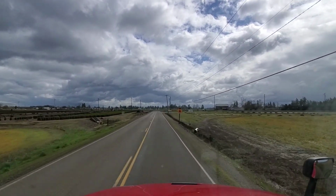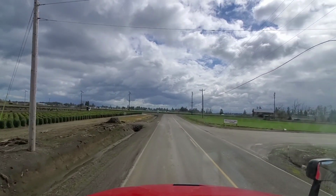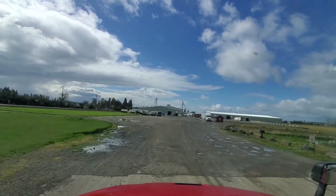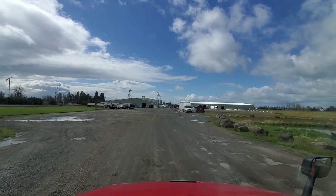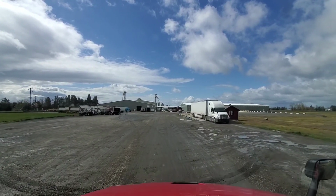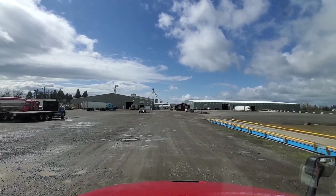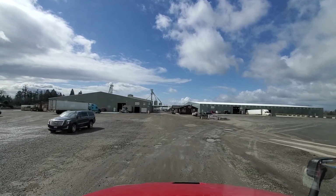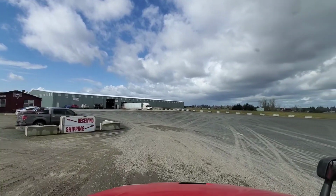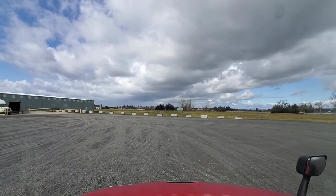There we go. This must be the place. Marion AG Service, what? Wait a minute. Marion AG Service, that's not the name of where we're supposed to be going. Huh. Well, I don't know. I mean, turf care, look at all the grass around. It's got to be the right place. Shipping, receiving. Oh, Max is going to love it. Supposed to park, so we'll just call.